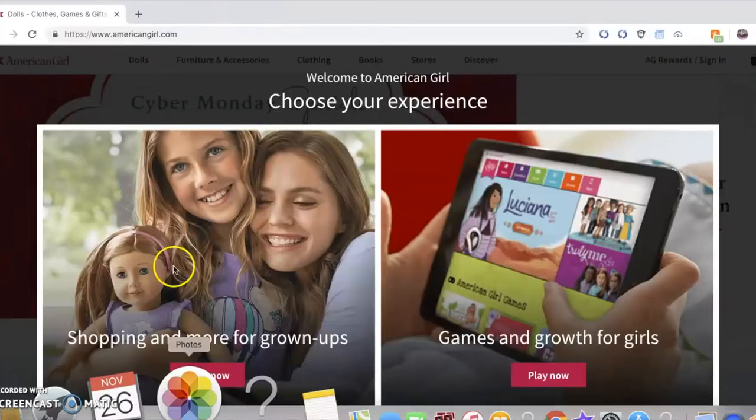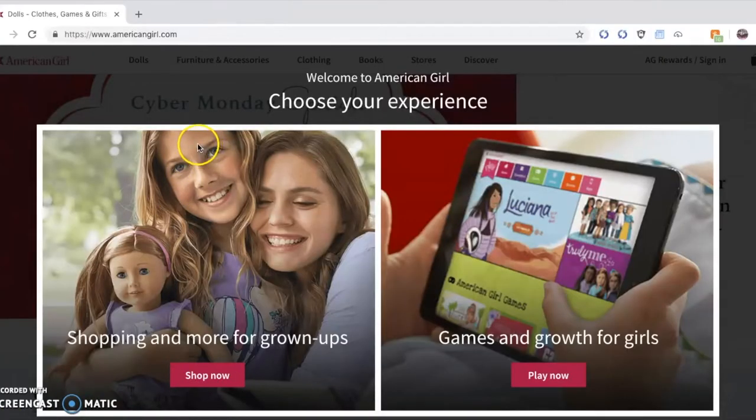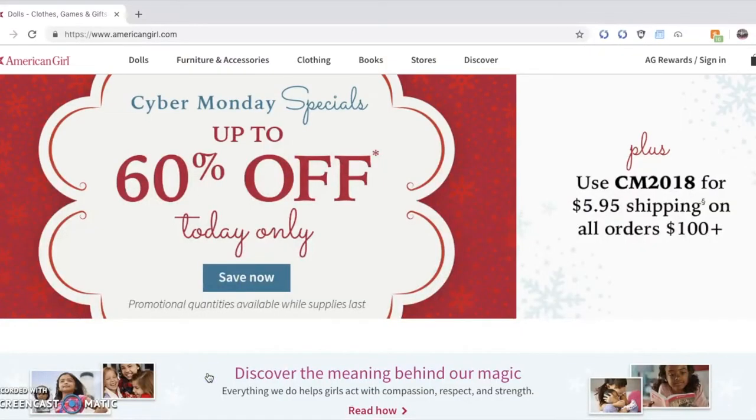But anyways, I'm going to be shopping on Cyber Monday. I have my computer right here, and I wanted to show you guys what I'm going to be getting. I have my milkshake, and I'm ready to get started shopping. So let's go. Right now, I'm on the American Girl website. I have it open on my computer, and I'm going to go into Shopping and More for Grown-Ups, because of course I'm a grown-up because I'm 12 years old. Duh. And my mom's right next to me, so don't worry, guys.